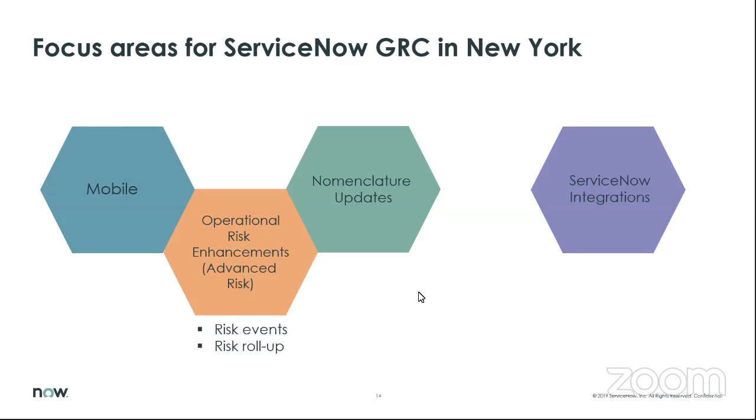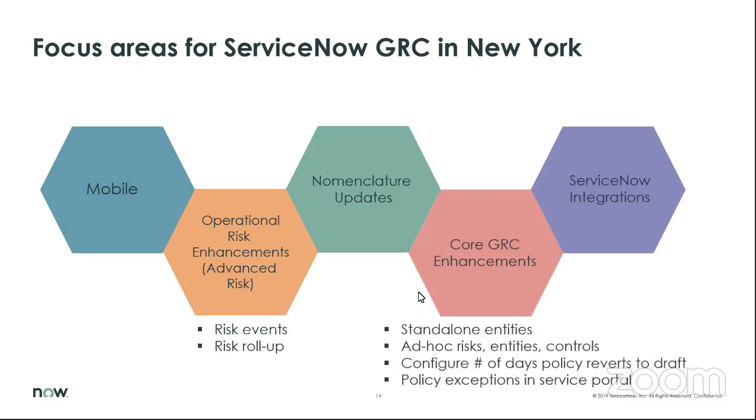This is what Utkarsh is actually going to show you in real time here. He's going to talk about some of our new operational risk enhancements. Now, we have a new application in New York called Advanced Risk. And Advanced Risk is really where we're going to fill in a lot of the enhancements around operational risk. We also have some core GRC enhancements that we're going to go over. So we have the concept of standalone entities now, and Utkarsh can talk a little bit about that. He can talk a little bit about the ability to do ad hoc risks and entities and controls. And then something that's really nice, I think, is the ability to configure the number of days before a policy goes back to draft mode.